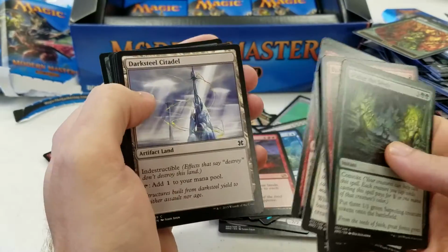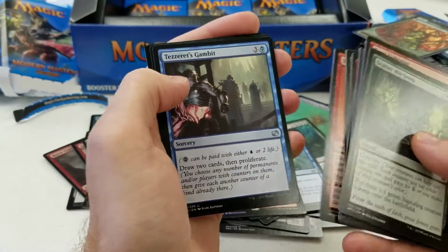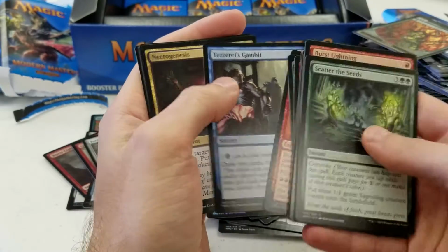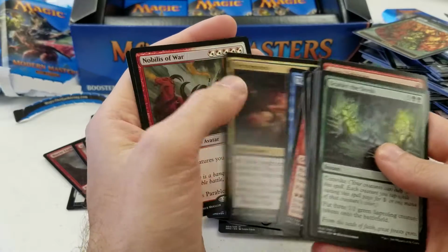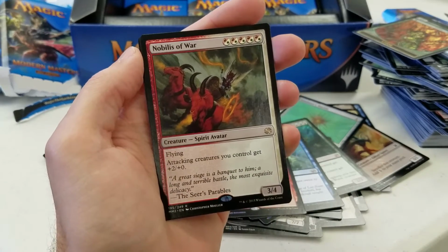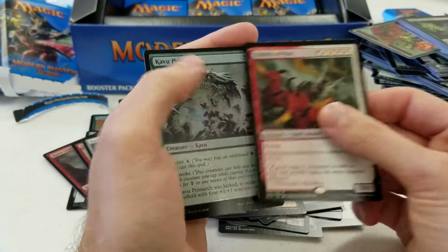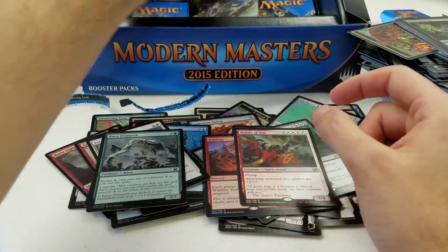Goblin Warpaint. Darksteel Citadel again. Firebird. Bloodthirst. Tezzeret's Gambit. Necrogenesis. Novelist of War. That's a lot of red-white. Yeah. Flying attacking creatures get 2-0. Yeah, it's terrible. Not impressed. Nope. Not impressed. And a Kavu Primarch. Wah, wah.